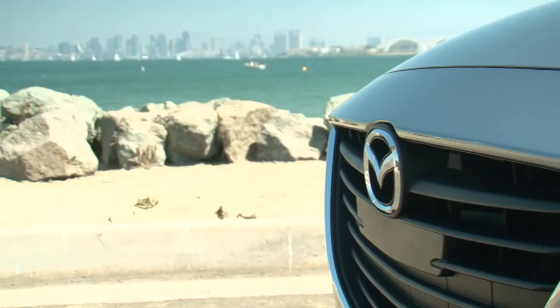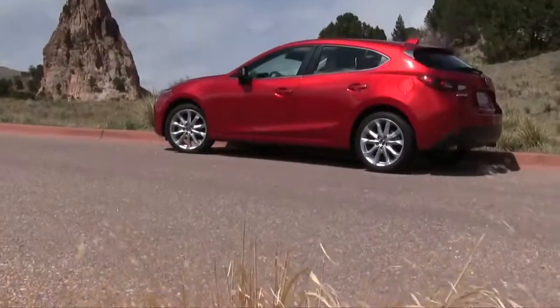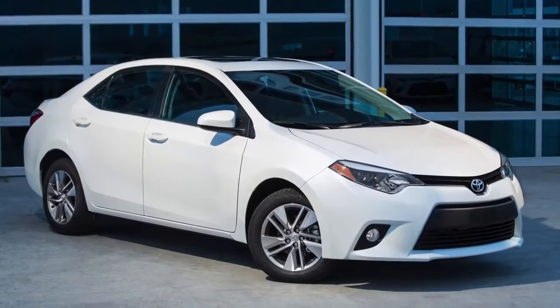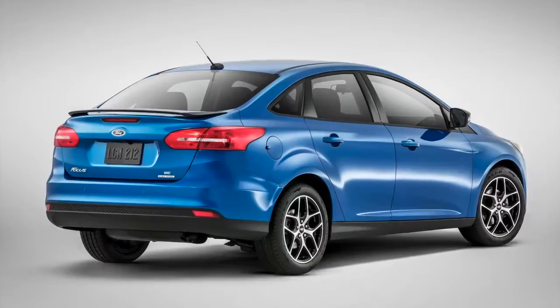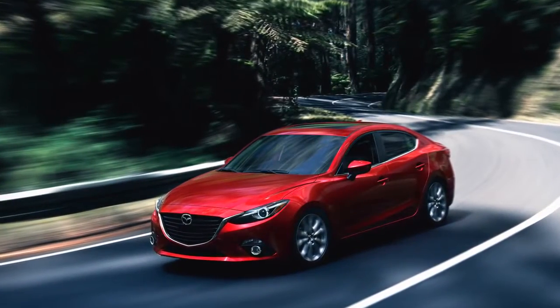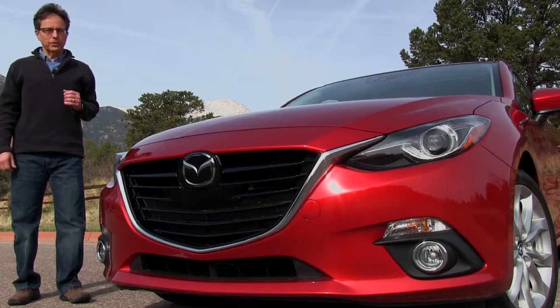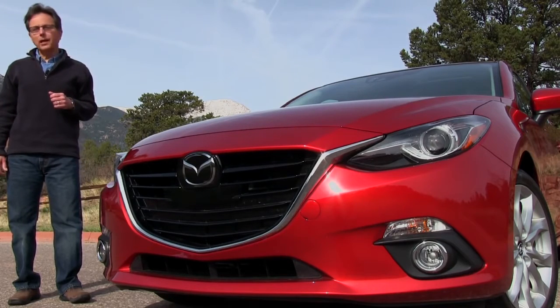Fully redesigned for 2014, the 3 comes as a 4-door sedan and a 4-door hatchback. It continues to trail the Toyota Corolla, Honda Civic, Chevrolet Cruze, Hyundai Elantra, and Ford Focus in compact class sales, but not for lack of trying. The 3's appeal starts with its styling. Mazda wisely canned its predecessor's mad clown grille for this gracefully aggressive nose that's the new face of the brand.